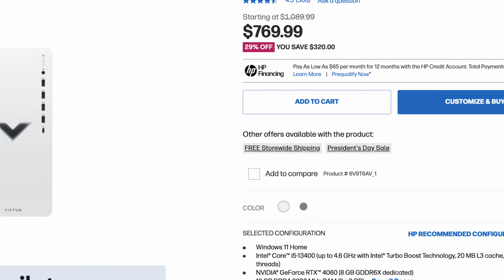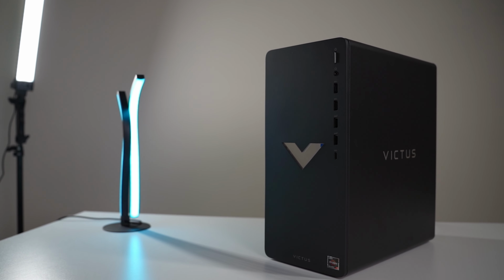Now, this one goes for $770, and I highly recommend you buying this one over the last one if you just want to plug and play. The last one is more upgradable over time, so if you think that you will be making changes to the system over time, then I believe that the last one might be a better option for you. But again, if you just want the best price to performance for gaming, I do believe that this Victus 15L offers better value.